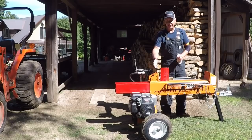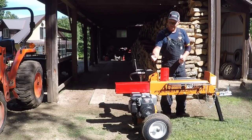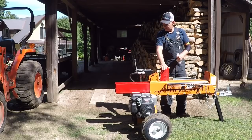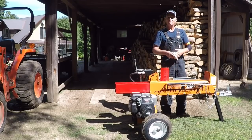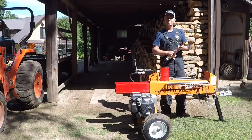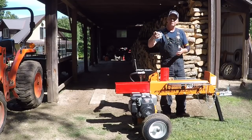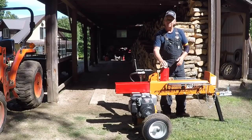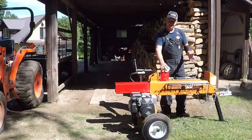Ran great. Honda engine ran excellent. We've filled two trailers, and we still haven't used a tank of gas yet. So she worked really well today. I hope you folks enjoyed it, found it informative. So far, so good. We did mostly maple today, a little bit of birch. And as we go forward, we're going to try it on different types of wood and different sizes of wood so we can see how this 20-ton works. But so far, so good.